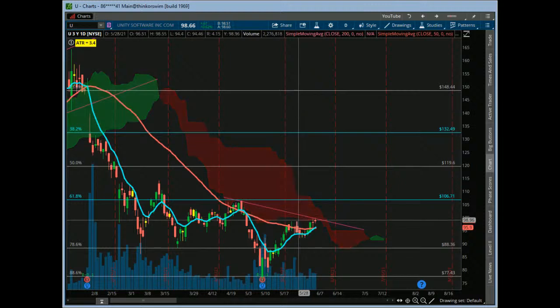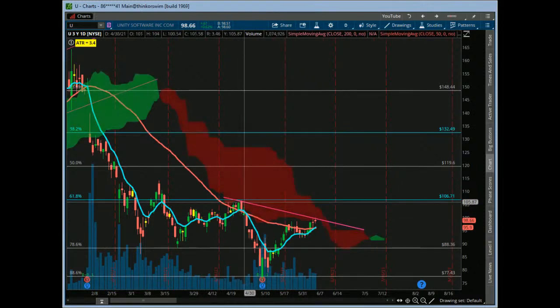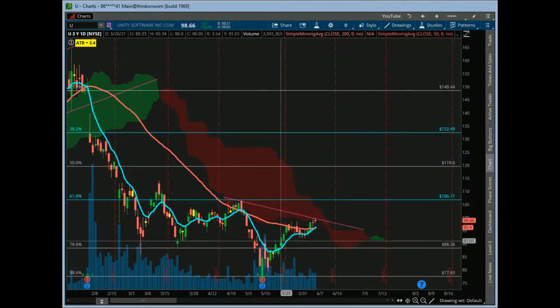So ultimately, I'd like to see you get back over this 618, because that's corresponding right with resistance right there. So we'll see how that goes here for Unity. Otherwise, we might still get some more chop. But Kathy Wood loves this one. She was loading it on up yesterday, too.